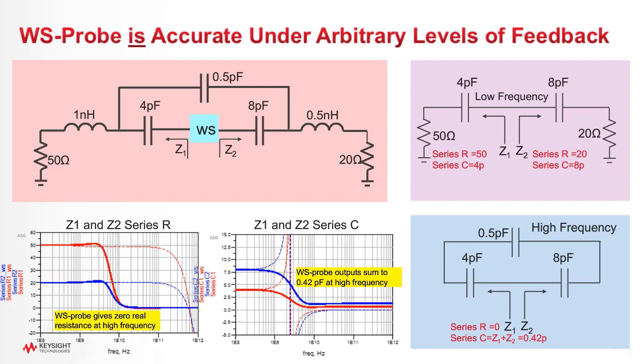The inductors become very high impedances, and from the probe's perspective, we see a loop formed by 3 series capacitors, where the half-puff capacitor is now closing the feedback around the loop. At high frequencies, there are no resistances within the loop, just the 3 capacitors, because the 2 external inductors outside of that loop become very high impedances. The sum of the 3 capacitances equals 0.42 picofarads by inspection, and you can call this the loop impedance.